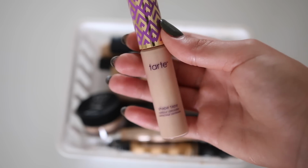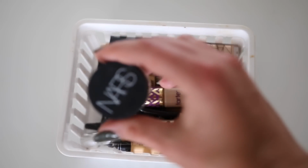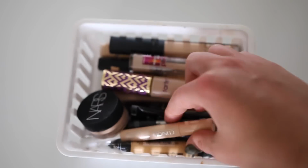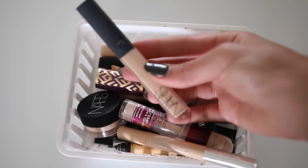So this has easily become one of my favorite concealers. This is the Tarte Shape Tape Concealer. I also have this one from NARS, as you guys saw in my makeup haul. I still haven't used it yet, and this one's in the shade Custard. And then I also have this one that I used in my last tutorial. This is the Clinique Airbrush Concealer, Radiant Creamy Concealer.